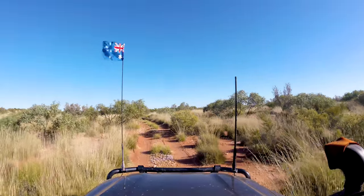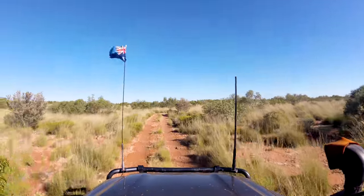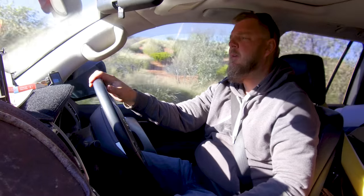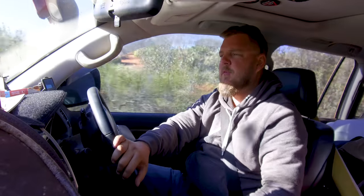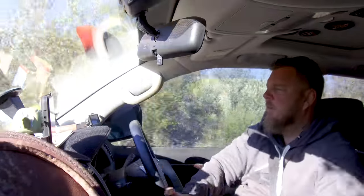The terrain's changed a fair bit. The sand dunes are fewer and far between. The ground is pretty hard now. There's rocky outcrops and it's slow going, you know, 20, 30 k's an hour sort of average all day. But there'll be a few more sand dunes to go for the whole trip. But yeah, they're starting to thin out and it's starting to get a bit more bushy.